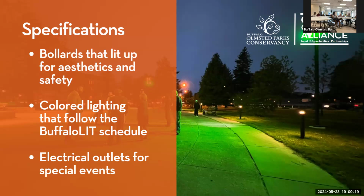The problem is Juneteenth is over before it's really dark, and you can't appreciate the lighting until after, like during the summertime, 9 o'clock. You go drive through there at 9:30, quarter to 10. I'll take pictures for y'all.